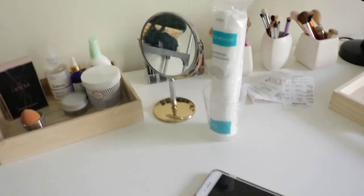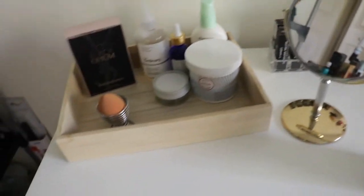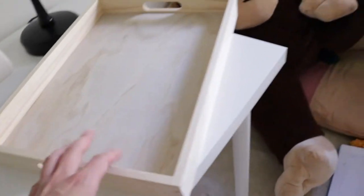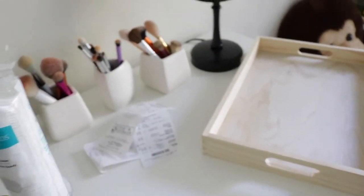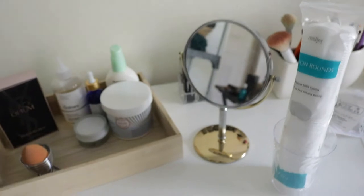So I'm pretty much ready to start putting my makeup away, and here's what the top's looking like. I really wanted to have a wooden tray, so I'm not sure if I want to keep this one, which is a little bit smaller, or this one. It's bigger, has the little handles, and it's a lighter kind of wood. And the other pieces that I'm getting from my room are also lighter ones, so I'm not sure yet.